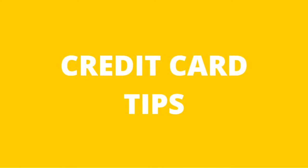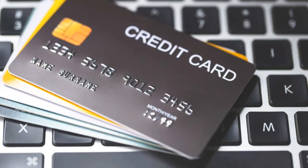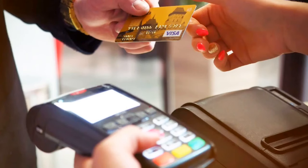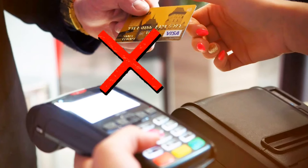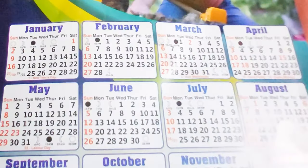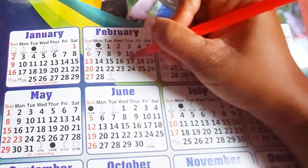Learn these credit card tricks and best practices. Pay your credit card bill in full and on time to avoid interest payments and late fees. Then, do not place anything on your card until after your billing or statement date passes. This means that whatever you place on your card after the billing date will come on your next statement and will be due at the end of that month.